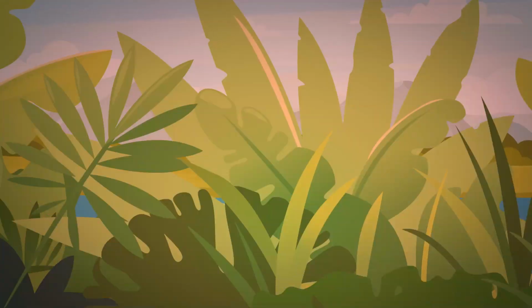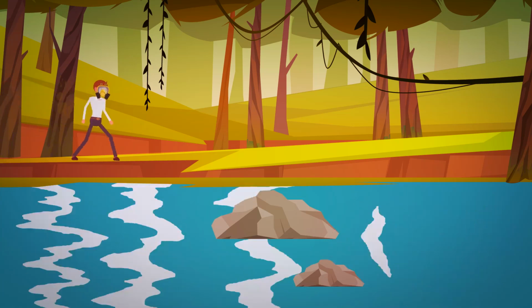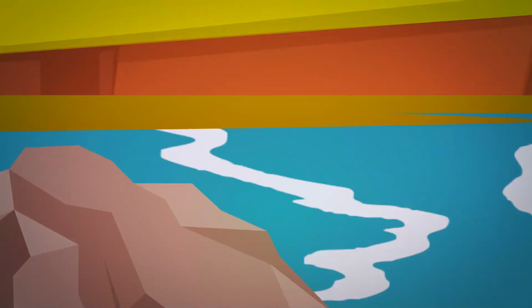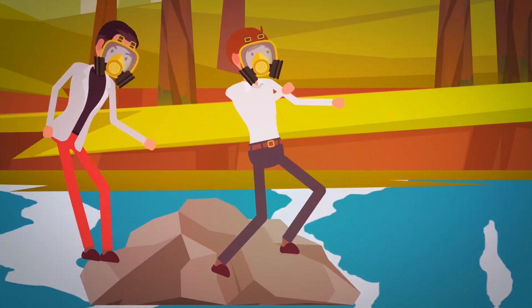Your luck finally pays off. You hear the river straight ahead. You reach the bank and have to hop on some stones to get to the other side. You almost slip when someone from the group catches you just in time. Whew, that was too close.